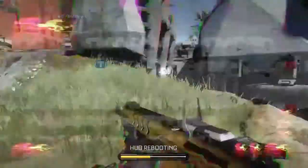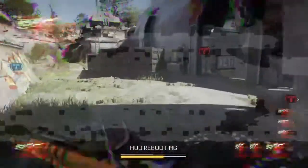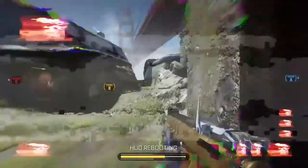It's very fun to use. Definitely one of my more favorite weapons. I like the hip fire. I don't like it as much as the Insanity, but it's definitely fun to use. Definitely powerful up close and at medium range, but not so much at long range due to that drop off.